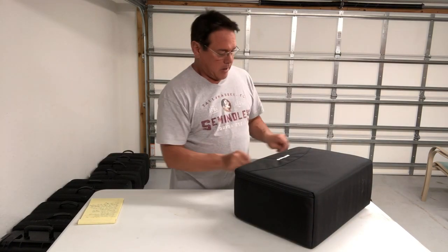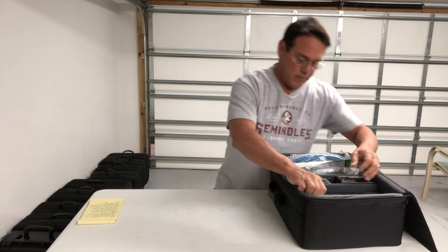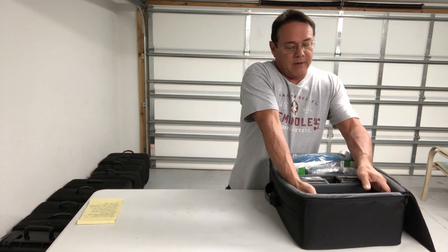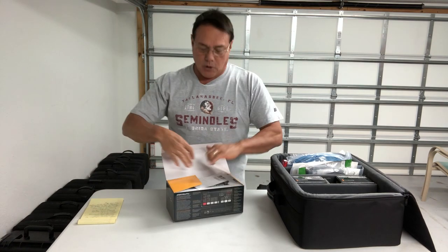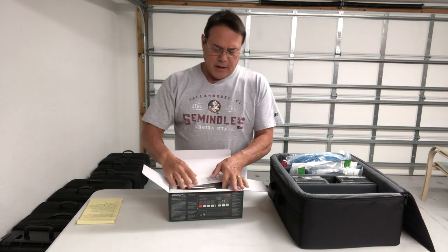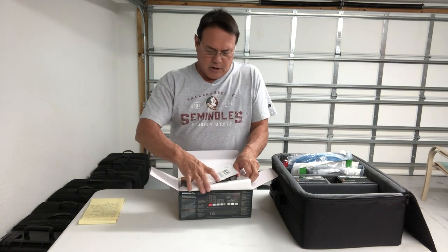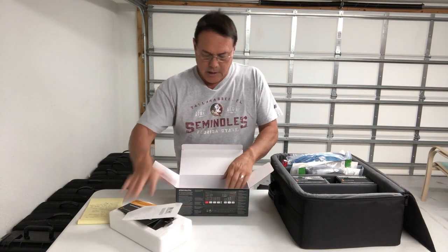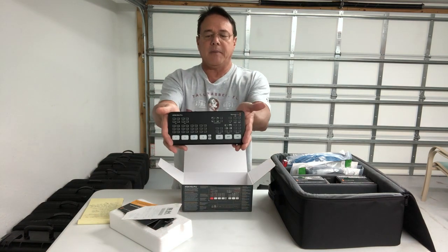So another bag, Vanguard bag, and really excited to try this one. I really haven't gotten a chance to work with it much yet. It's the ATEM Mini Pro. And the first one I got had a power problem that you could hear the fan buzzing and I could hear it over top of everything else. But pretty simple. It's relatively small, ATEM Mini Pro.